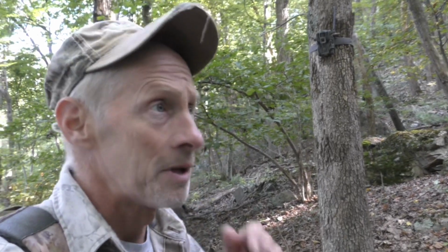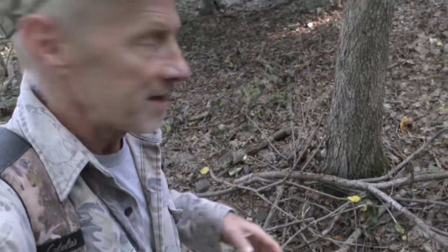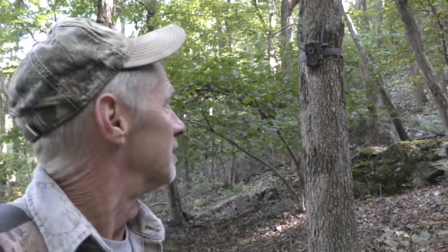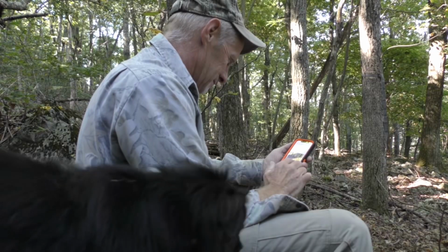So I have a lot of trouble with bears tearing up my cameras, but something I've started doing this year, and it seems like it's working pretty good. I haven't lost any cameras so far, but I've been piling up brush right at the base of the tree that the camera's on. Like I say, so far so good. I mean, I guess it makes it a little more difficult for them, but even though this is a cell camera, there's no service in here, but that's the camera I had that day, so I hung it.